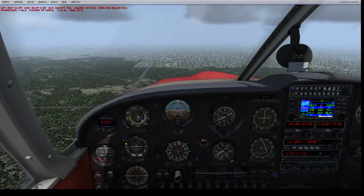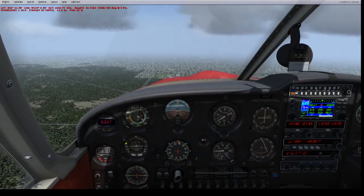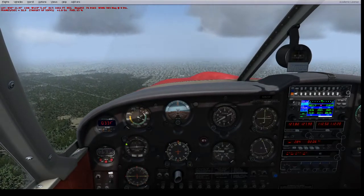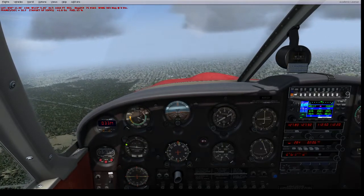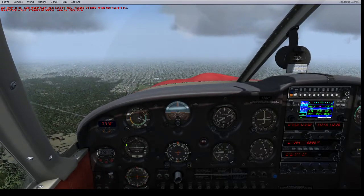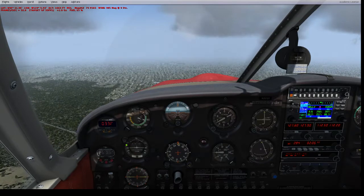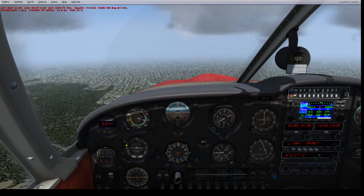Give me a little power. There we go. I drop below it a little bit. And get back up. And go back over again. Sort of bracket it in. 3. Now we will be able to go down to minimum of 300 feet.